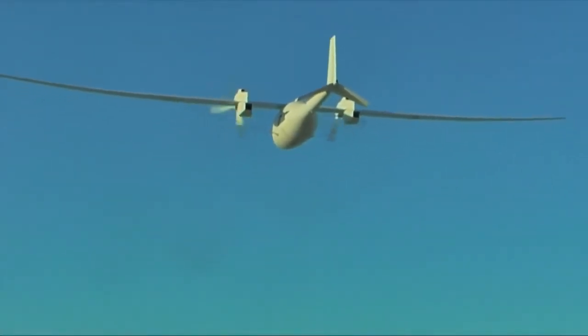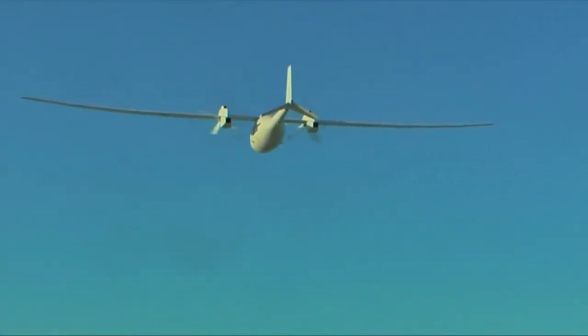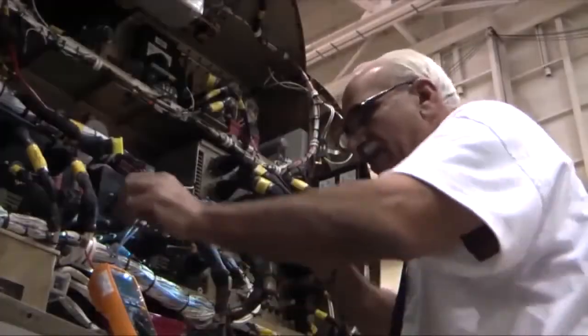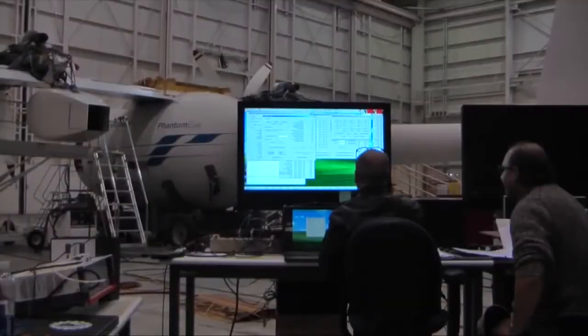Phantom Eye is designed to reach altitudes up to 65,000 feet and remain aloft up to 4 days at a time. And improvements have been made since its maiden flight. Yeah, there's quite a bit of improvements that have gone in over these last few months. We've upgraded some of our engine oil pumps to make sure we can clear some limits we had getting up to altitude. There's new software.